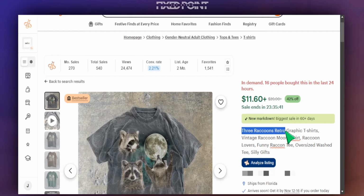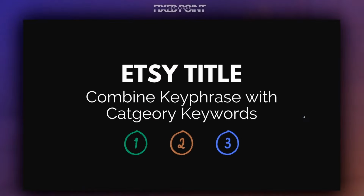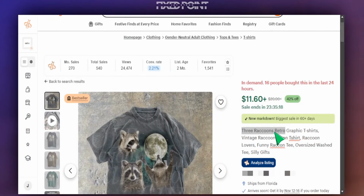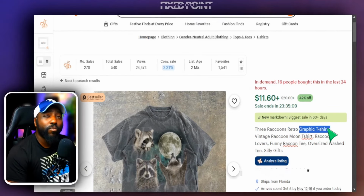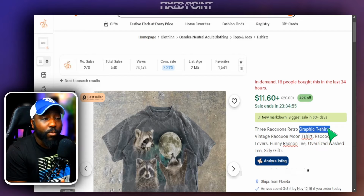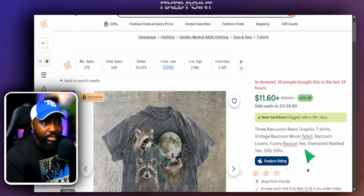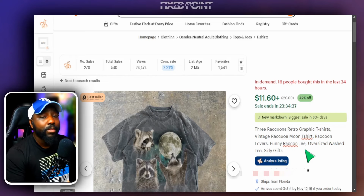Now, the second thing that we definitely want to learn from our keywords is we have to make sure we have what I call category keywords combined with key phrases. Notice how they combine the micro niche keyword along with a category keyword or category key phrase. This is important because this works for whatever product category you're selling for, either for t-shirts, sweatshirts, coffee mugs, tumblers. You have to know your category keywords because people type in different words for the same type of product. Here we see this being done, that some people might type in graphic t-shirt, some people might type in t-shirt, some people might type in tee. And again, all these things might be the same to us, but according to the algorithm, these are all different terms that people type in.